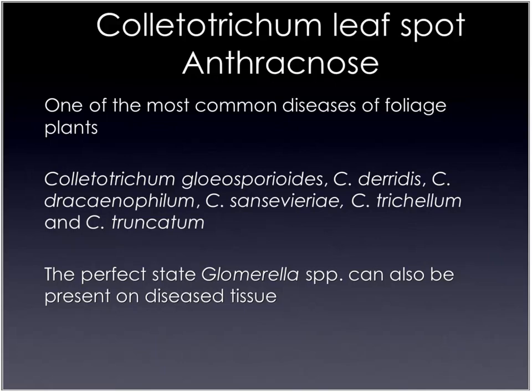And so I want to talk about another economically important pathogen, and that's Colletotrichum, or there's a group of different fungi that are called anthracnose fungi. But when it comes to a lot of the foliage plants especially, Colletotrichum is one of the major players, and it's a very common problem, more so than probably any other pathogen that we see, because it affects a wide number of hosts, and it's a great opportunist. So a lot of times when you have other problems, this fungus moves in and makes matters worse.